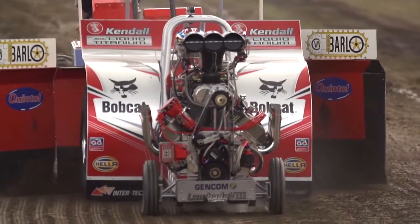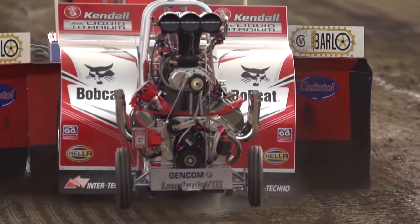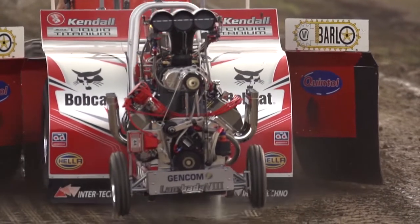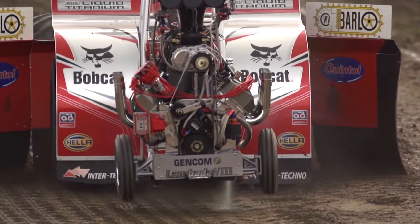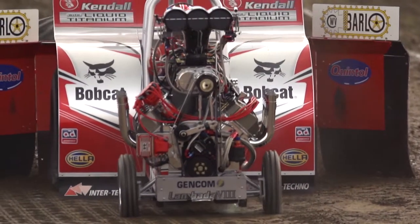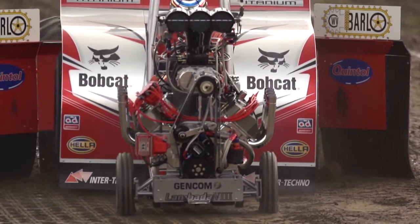Just having a look overhead, the weather's looking a little overcast. Rain is forecast, and let's hope we can get this class completed before it arrives. Lovely slow motion there of Wim's shutting down after his super full pull run.